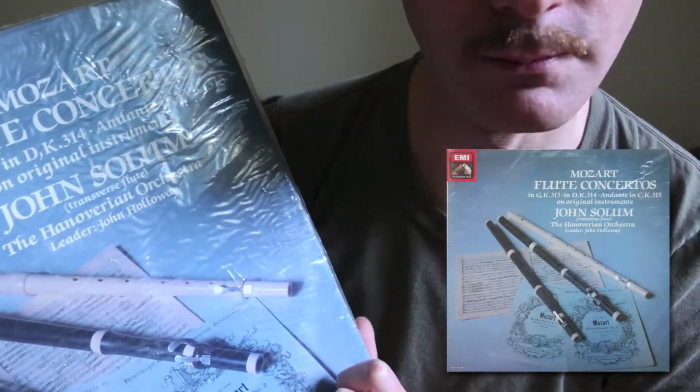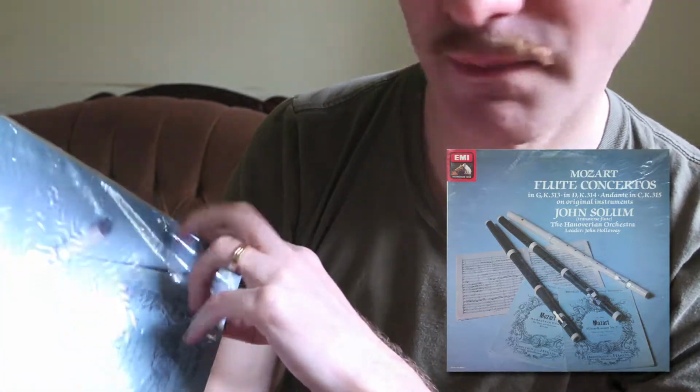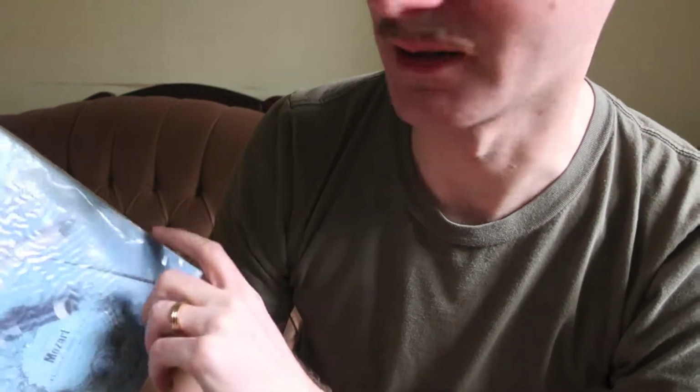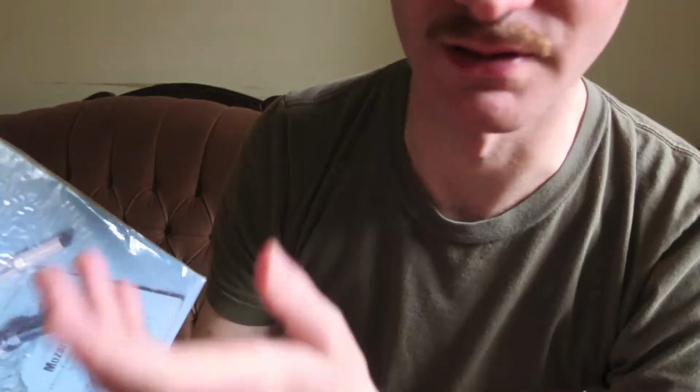Okay, so next in my selection of LPs, I've got Mozart's flute concertos. Now, I'm not a huge fan of Mozart. I haven't heard a lot of his stuff, but what I have heard, it was kind of, to me, I found it kind of boring, conventional, kind of, to me anyway. And of course, this is with a few hundred years of hindsight. I'm sure when he came out, it was quite interesting and revolutionary and what have you.